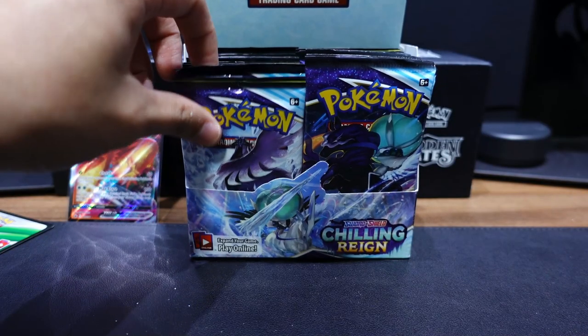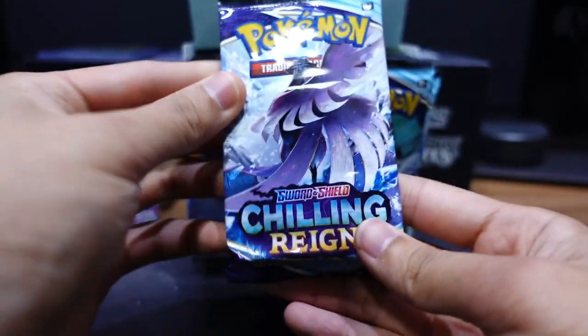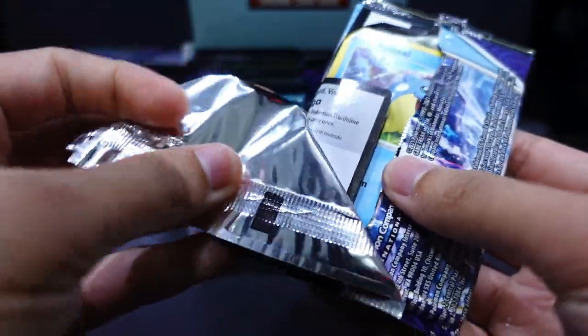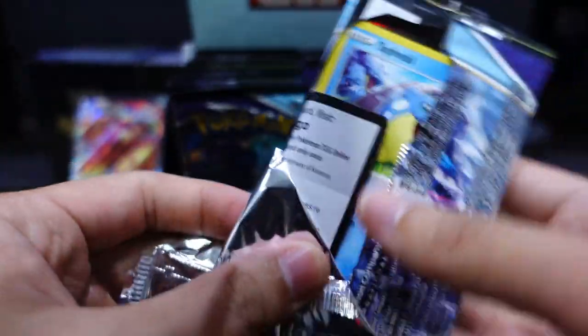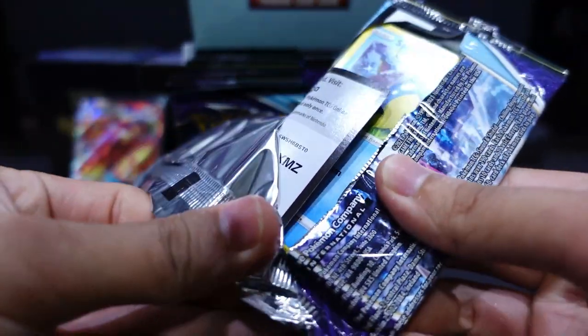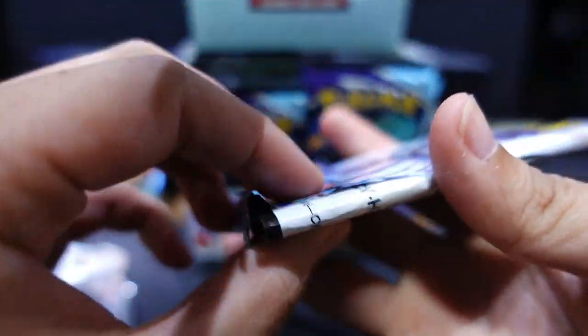Okay, guys, let's carry on. You see the Blaziken in the background. Hope our luck doesn't end. Third pack, we have the... Whoa, what is this, guys? What is this, Pokemon Company? You guys saw it here first. You gotta make this viral. What is happening here, Pokemon Company? Tell me. You have a code card like this?